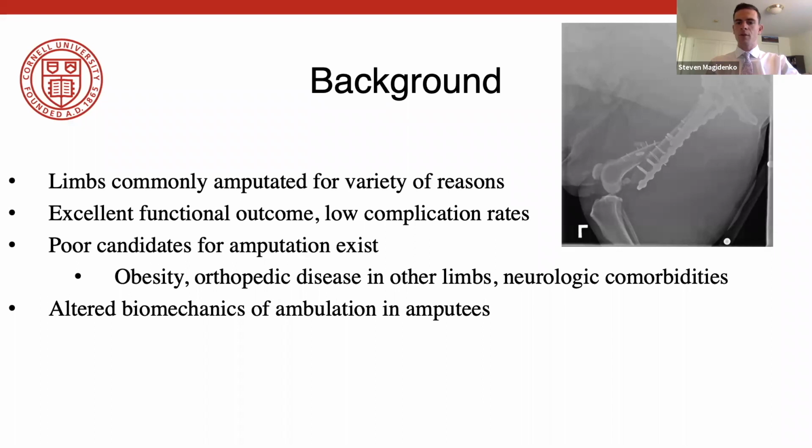Poor candidates for amputation have historically included patients with comorbidities such as obesity, orthopedic disease in other limbs, or neurologic diseases. Studies have also shown that the altered biomechanics of ambulation after amputation, including changes to ground reaction force and contact times of the remaining limbs, may predispose the remaining joints to accelerated degeneration.